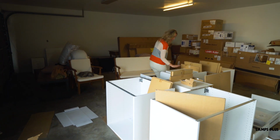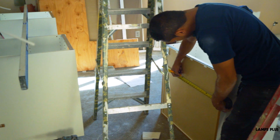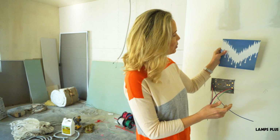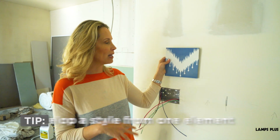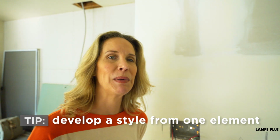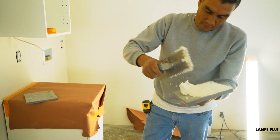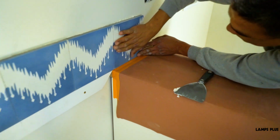We are so excited because these bad boys are going in today. Finally, we're gonna see some transformation happening in the studio. The entire mood for this space was set by this cool Moroccan tile. It has a real global vibe to it. I think I'm going to repeat it in my drapery, maybe in some of the bedside lighting, and the pillows. The bed's gonna be a blue.